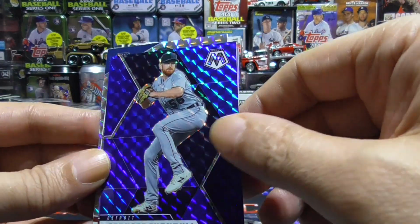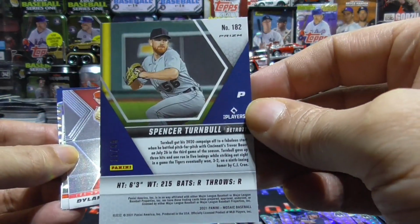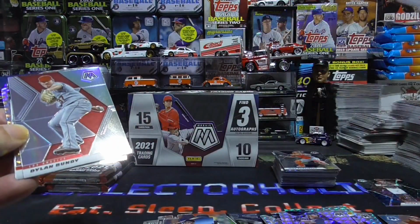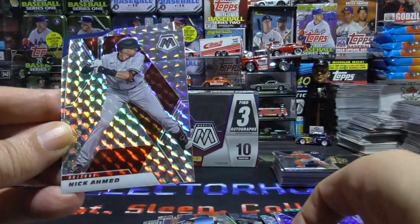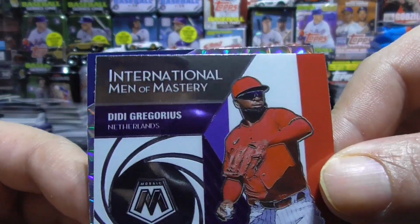Spencer Turnbull. This is the blue mosaic. These are not numbered. Pretty nice looking cards, though. Spencer Turnbull. All right. Dylan Bundy. And that is a prism. Nick Ahmed, mosaic. Didi Gregorius.